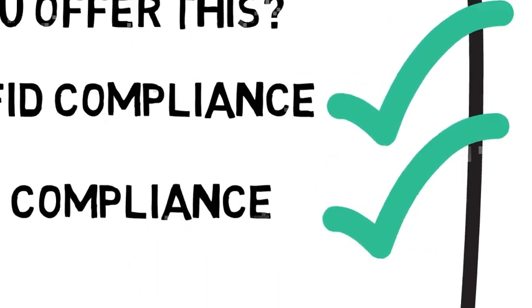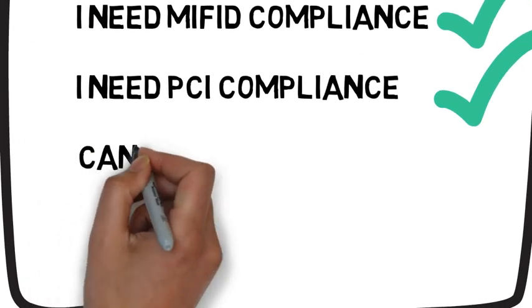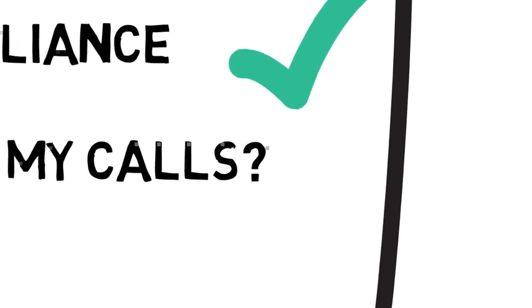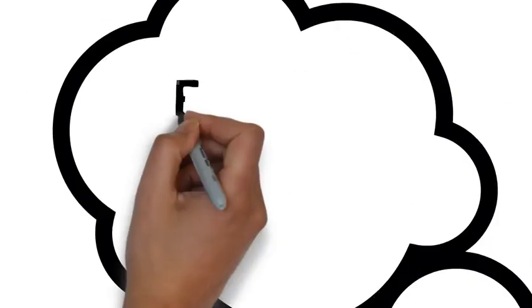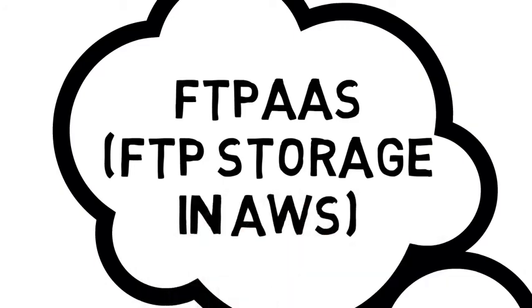To meet this requirement, we extended our retail package by adding Retail Pay. With this feature, customers can take credit card transactions over the phone without recording the card details, all within an automated process, and therefore can meet PCI compliance. Now with all this call recording, we need to provide the ability to store calls. So to tackle this, we have deployed an FTP transfer and storage service hosted in AWS. All these additions are now natively included in Spitfire's 3CX cloud environment and available to our customers and partners.